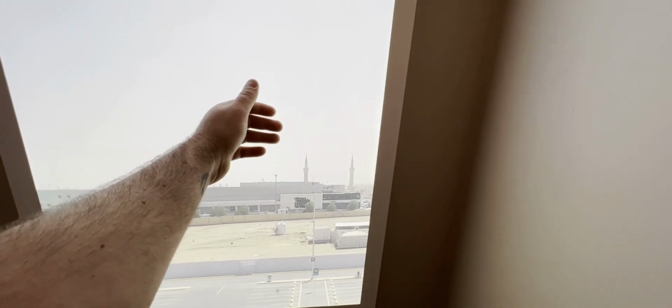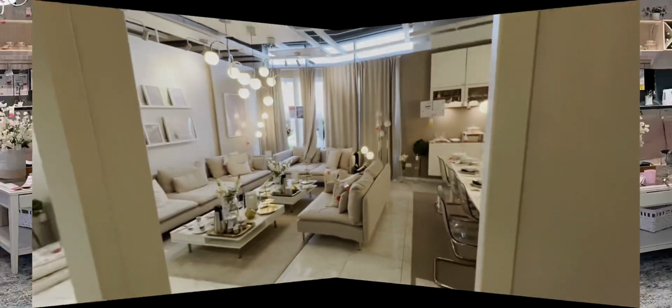Oh, and then I wanted to show you this. This is not really a window. It almost looks like a view out of a window, but it's an LED light. So they put these in to make it feel like you're in a house with windows, but they're not actually windows.